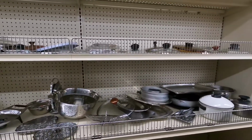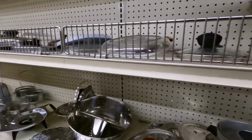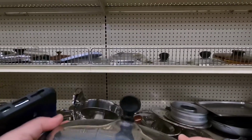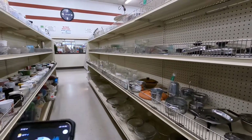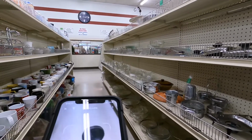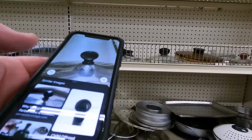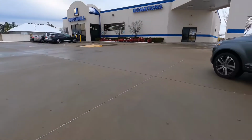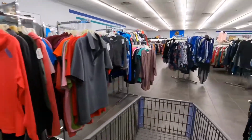Now into pots and pans, I'm looking to resell replacement lids. I spot this one, and I knew that it's a lid I'm supposed to be looking for based on the top of it. Couldn't remember which one it is, so I used Google Lens, took a picture of it, and it turns out it is vintage Farberware. You can sell those replacement lids, but this one they wanted $3 for, not enough value there. I put it back. On to the next Goodwill.